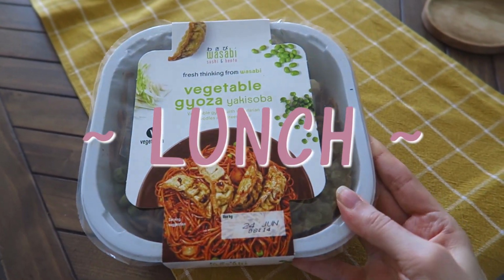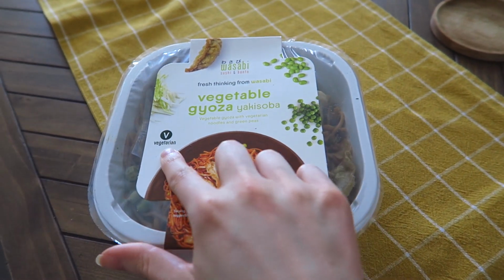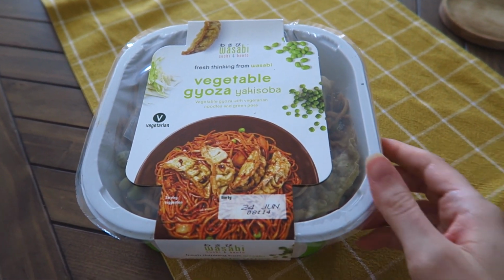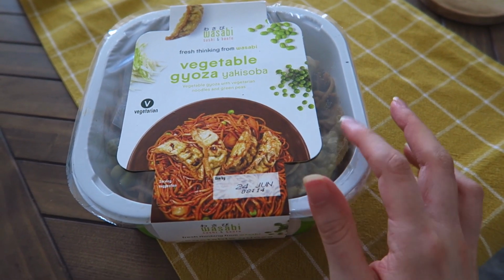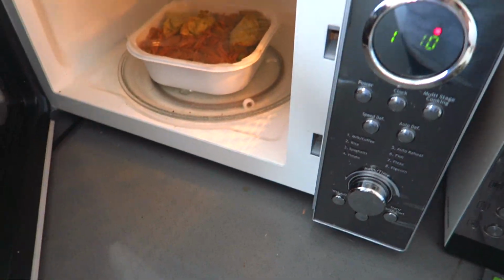For lunch, I just have this vegetable gyoza yakisoba, which is from Sainsbury's, and it was actually on sale, so very good deal here. And then you just pop it in the microwave, and I'll show you in a second what that looks like. So this is what the food looks like. It goes into the container that it comes with. You just swap it from the plastic to this one that's cardboard, and it just looks like that. I just showed you in the clip, but it's really good.